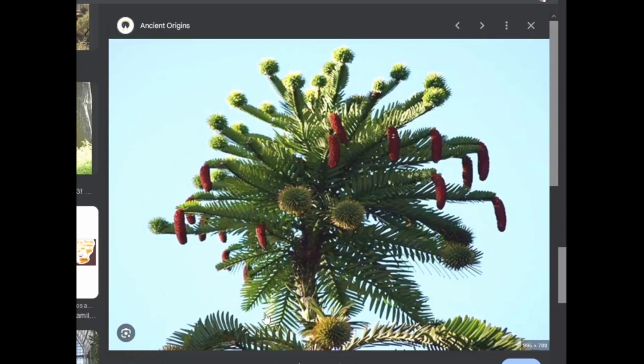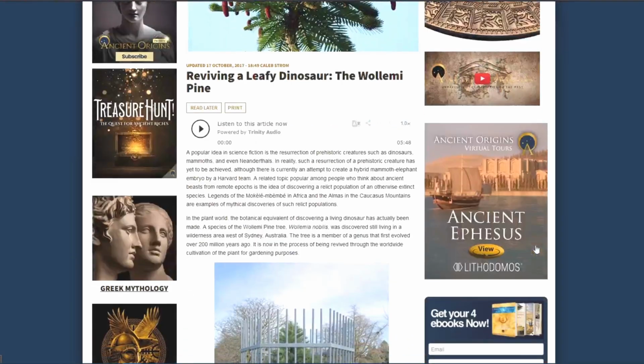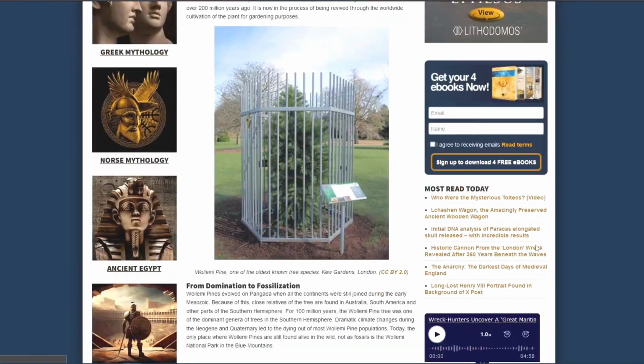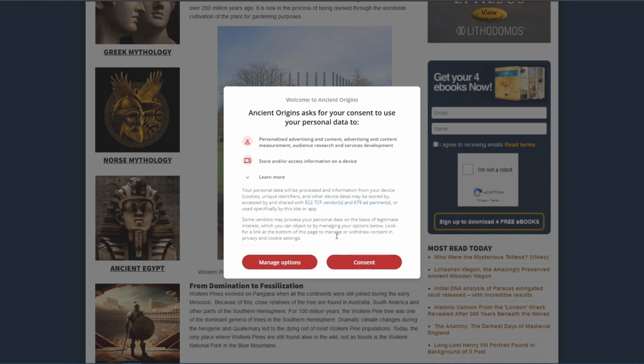Oh, look at this! They have like two different. Is that fruits or something like that? And there's like a pine. Oh, there's a pine, yeah, isn't it? And this one. It's kind of cool. Let's see. What did they say? Reviving a leafy dinosaur, the Wollemi pine. Oh. Kew Gardens, London. Okay.